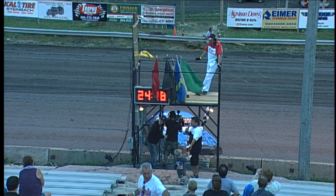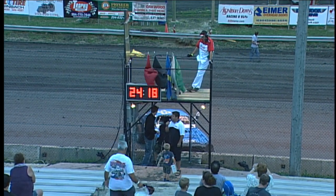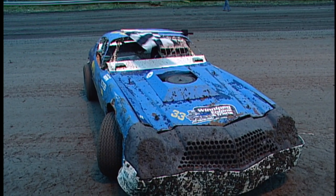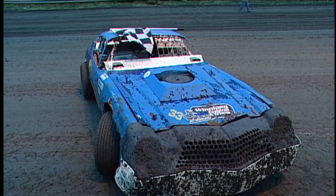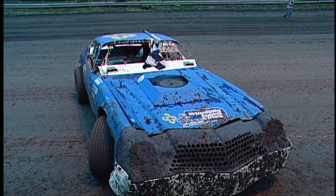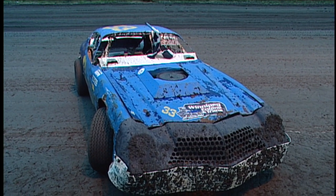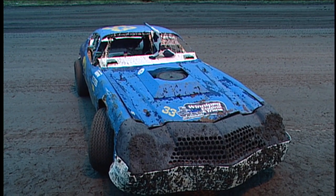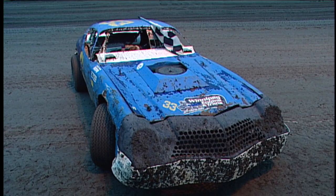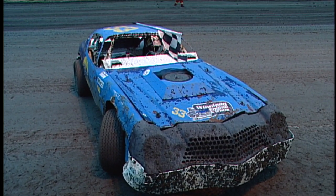Three features left tonight, of course. We have the Northern Lightning Sprints. We also have the four-cylinder stocks. And of course, Midwest Modifieds as Rod the Rat Delane pulls his Winnipeg engine and transmission number 33 into victory lane. He has done this many times. Of course, Red River Co-op Speedway is celebrating its 40th anniversary in 2013. And this guy right here in victory lane has been a big part of racing here from its very inception.